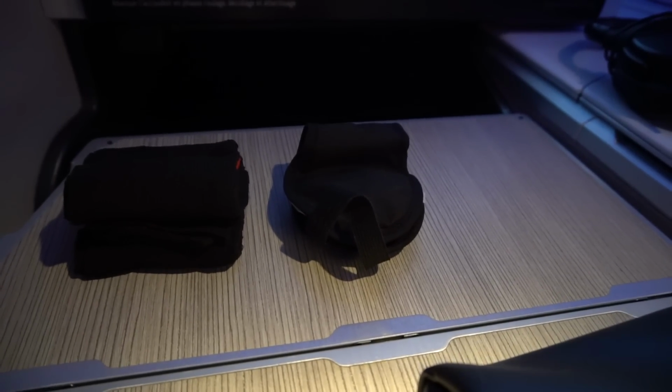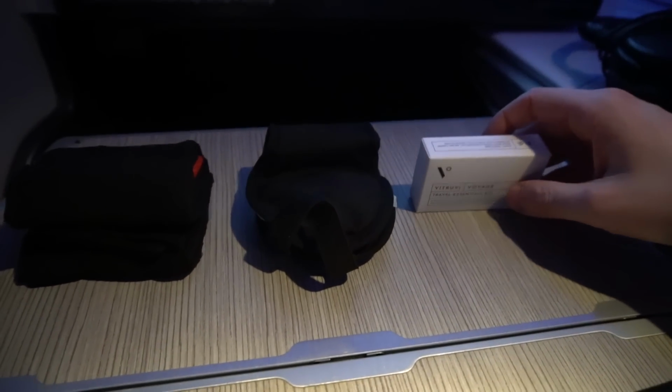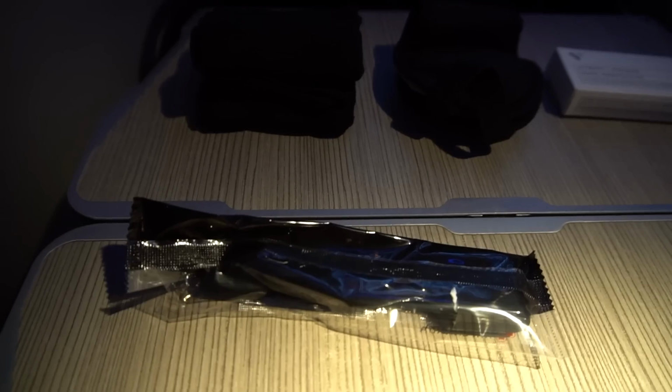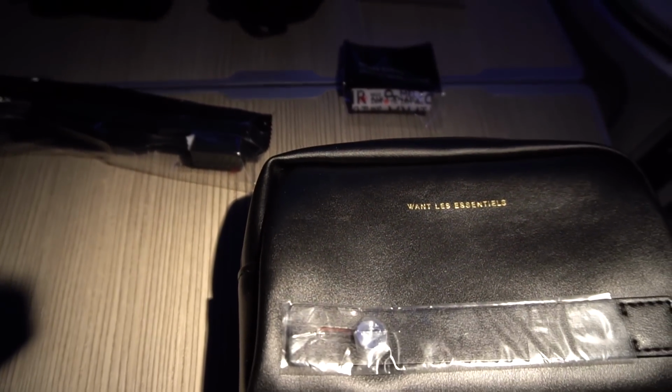The content of the amenity kit is average. In my opinion, they should have added something special, like a bottle of maple syrup or something. It is how it is though. The amenity kit comes with a pair of socks, a sleep mask, a little box with skincare products, a toothbrush, and a cleaning cloth for glasses, which I do find useful.